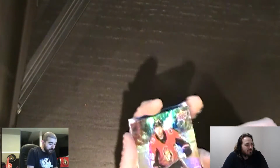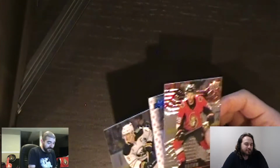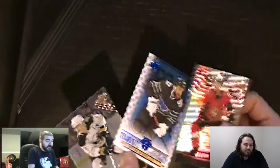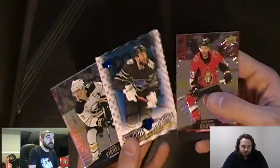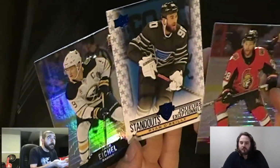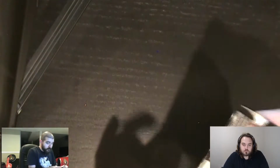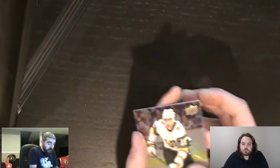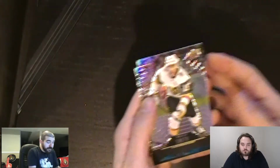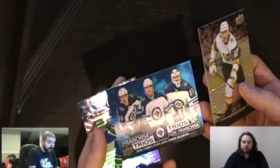Oh, this is cute. Base card, I got Connor Brown. And Jack Eichel. Nice. And then the all-star standout for Ryan O'Reilly. Ryan O'Reilly, great player. No, it doesn't look like he has a cup winner card. That's a lot of my base cards. I got Riley Smith and Quinn Hughes. And the franchise trio. Hey, first one.